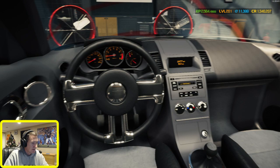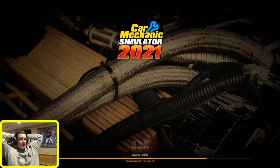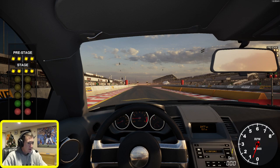Drive the car to the drag strip and we'll do a test run and see how she handles and how the default shifting goes. And we'll just do a practice quarter mile. Start. We'll start in the car, braking it and hitting the gas.